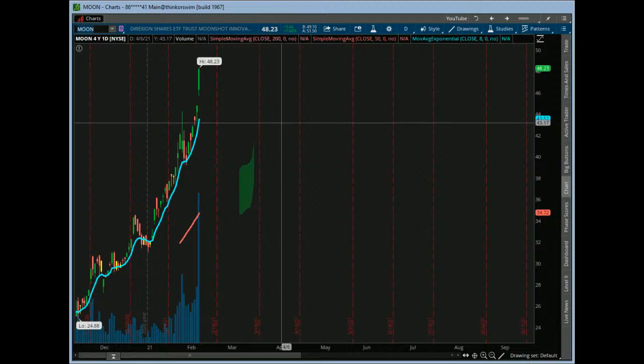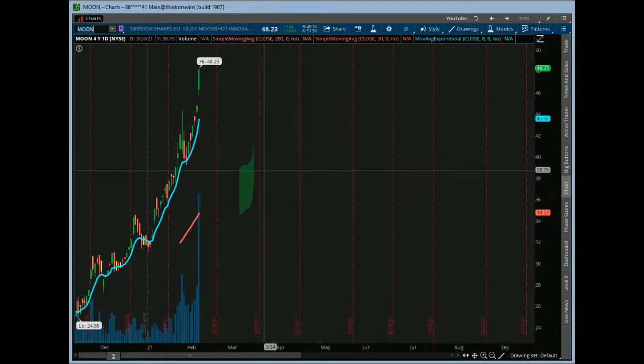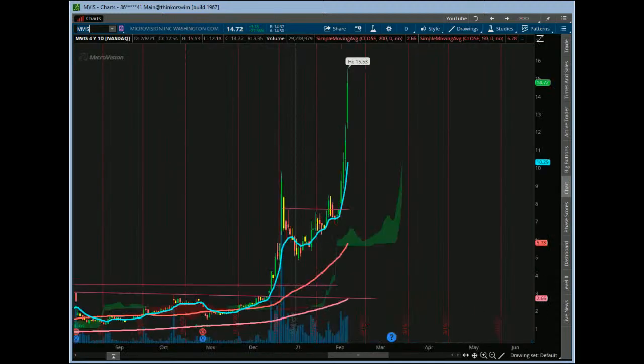So Moon here looking good up after hours. Good momentum on this one. That's your Moonshot Innovation names. MVIS. Again, this name is just crazy. MicroStrategy, that thing's crazy, but Microvision is also pretty wild as well. Big push up on that one.